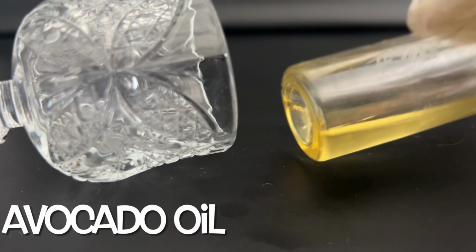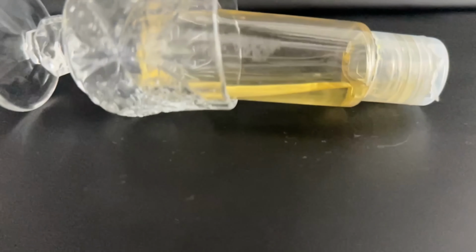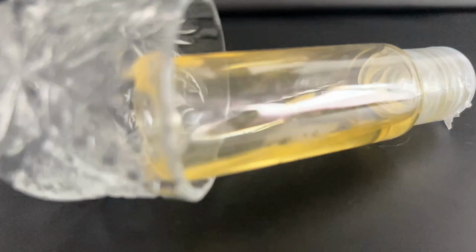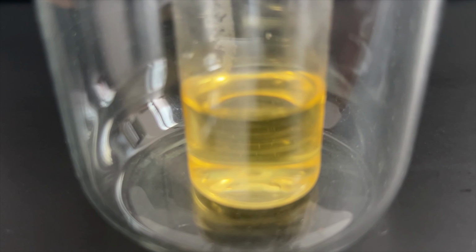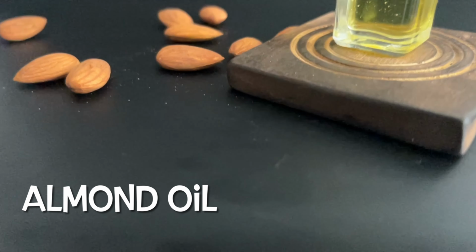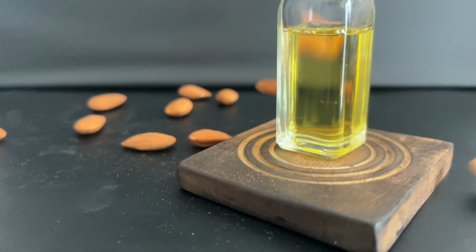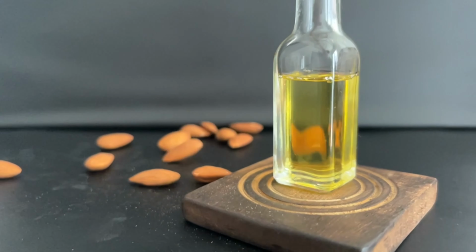Next is avocado oil. Its moisturizing properties help to soothe a dry, flaky scalp, and it also reduces dandruff. We will also use almond oil because it helps to strengthen hair strands and prevent breakage.